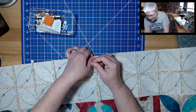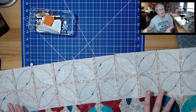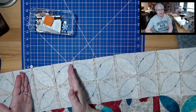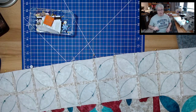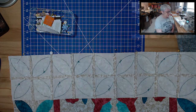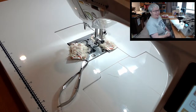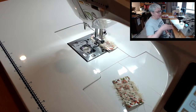And I did not square my units up, which if you have squared your units up, you're probably ahead of me in that game and your pieces are going to fit much better. So if before you get to this stage, squaring up these units to 8.5 by 8.5 is going to give you an advantage and less tucking like what I might have to do, right? What's that saying? Do as I say, don't do as I do, something like that. I did not square up my blocks because I've been so busy, y'all. And all of these things had to be done so that we could do these clues with you. So I just sewed and sewed and I did not square up any of my pieces.